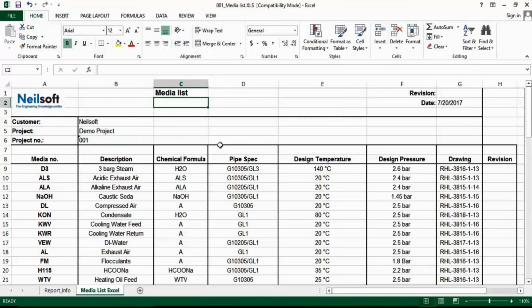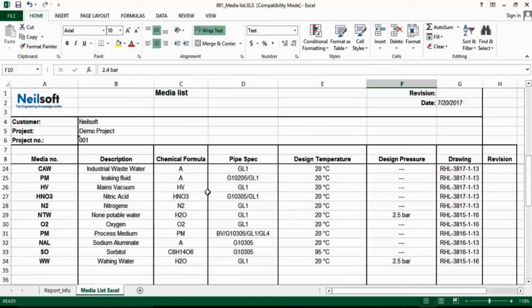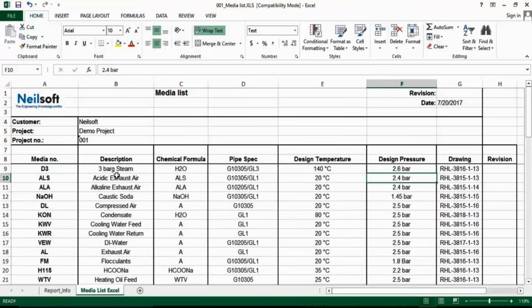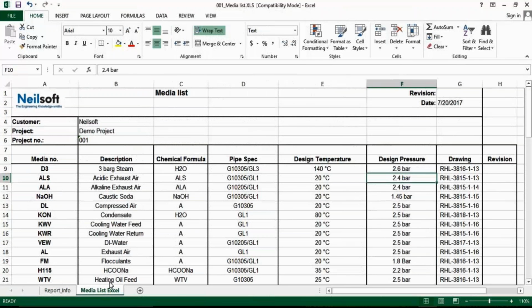Here you can see that different attributes can be populated and extracted from your drawings, such as media number, description, chemical formula, and the P&ID drawing which is associated with it. You can also have a revision document for the media list. Whenever you do any update in your drawing, that will be automatically updated in your reports also.